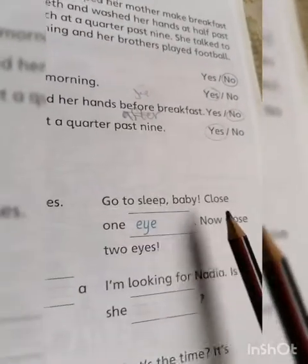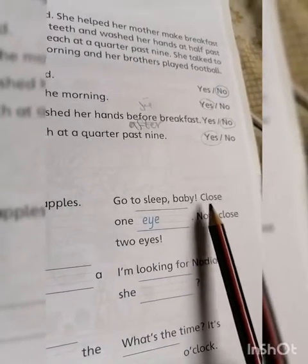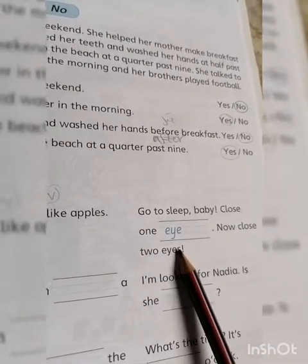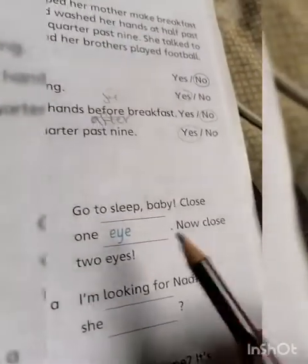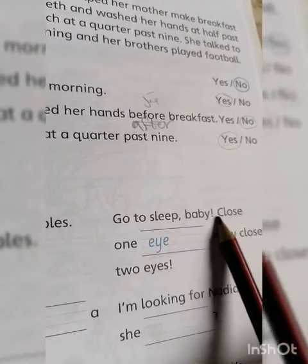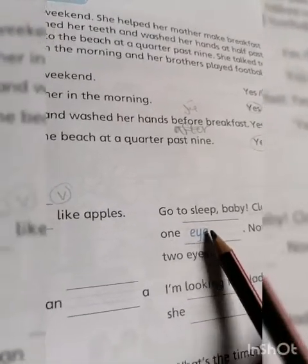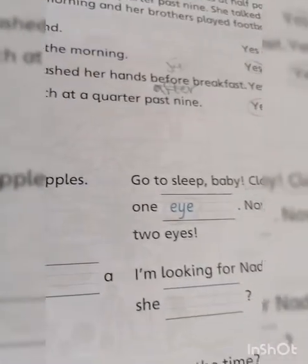And look at this sentence. Go to sleep baby. Close one eye. Now close two eyes. Of course, in the context of the sentence, a noun must come here because the verb is already there. Close is an imperative verb. Close one eye. So this is the suitable word in this sentence.